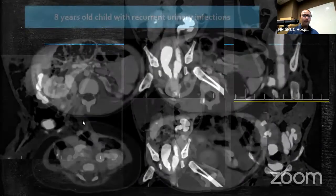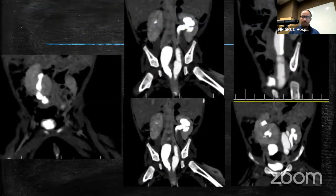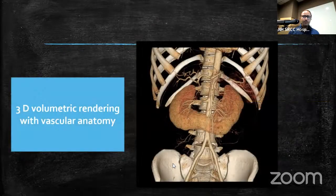And these are the representative images. Here is one more example of a duplex system. In the left kidney, which has this upper moiety and that lower moiety, the upper moiety appears more dilated, and the lower moiety ureter is inserting into the common ureter at the mid part of the abdomen. The interesting part in this case was that both the ureters were not inserting into the bladder. Just wanted to show images.